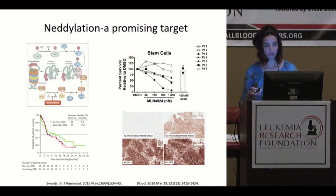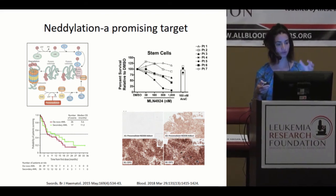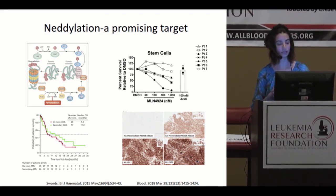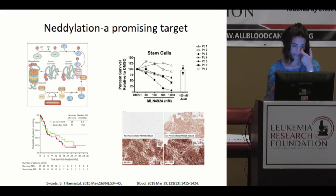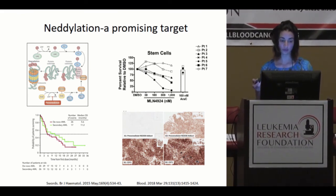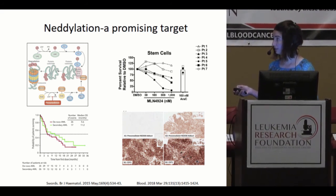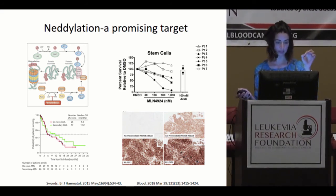NEDDylation is kind of interesting because this is a really novel way to target a disease, and it's really shown some relevance in myeloid malignancy. It's not necessarily active in other malignancies. And this is really looking at the ubiquitin proteasome system, which is the cell's way of managing protein waste. So when a cell wants to get rid of a protein, it basically uses this ubiquitin ligase system to put a red tag on it. That's a ubiquitin chain. And when that's on a protein, it gets targeted to the proteasome for degradation.